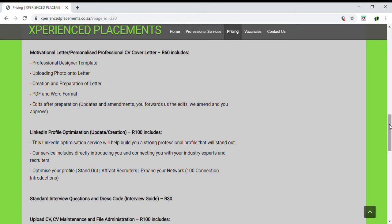With the personal letter or the motivational letter as well, it's a designer template. You can get the choice of uploading your photo if you wish. You will also get it in both PDF and Word format, and you have the option of requesting any changes and updates to that cover letter if you're not completely satisfied with the outcome. There's no need to give us any information to include on the letter, as we do prepare the letter according to the information you've provided to us with regards to your CV. So we extract information from there, and that is the way in which we create your cover letter for you.